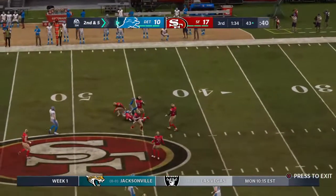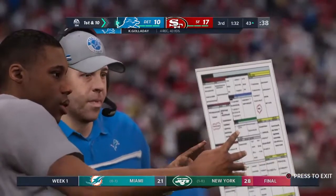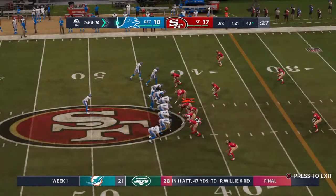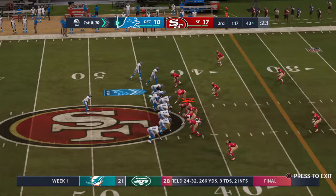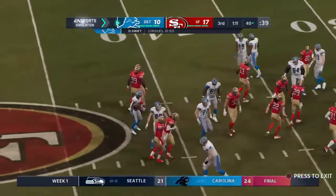Open man is Galladay, complete. And he'll work it across midfield inside the 45. A gain of 13. It's a 1st down. Oh, that was a pretty route right there because it's all about finding a window on a route like that. He lined up on his left, ran the deep in route over the middle, and the ball was right where it needed to be. Really good trust between quarterback and receiver.